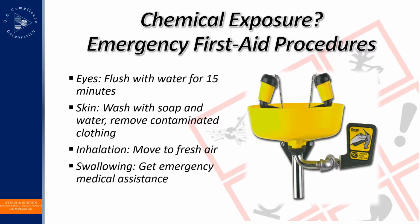If you've inhaled or you've come across a lot of fumes, we need to move to fresh air and ventilate that space. And then if you swallow some, we need to get emergency medical assistance right away. In addition to any of these other forms, if you had a significant chemical exposure, let's call for help and get the professionals involved.